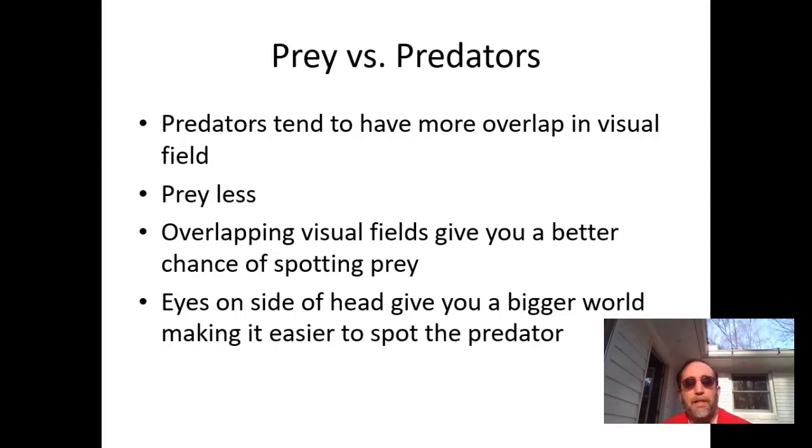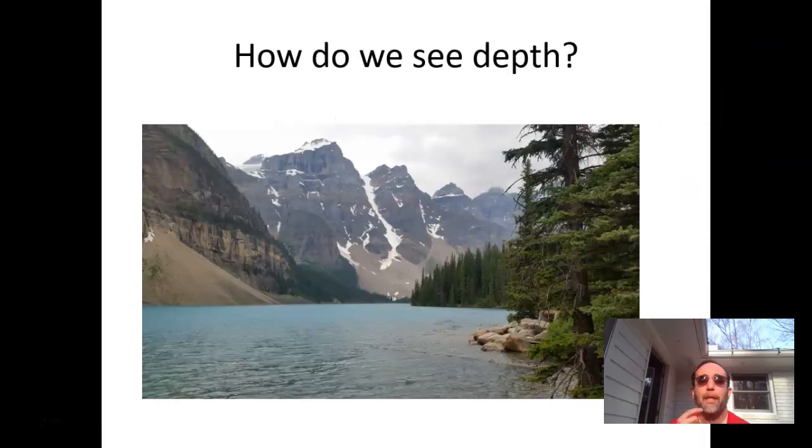Whereas eyes on the side of the head give you a bigger world, right? You can see further around you, and since predators are usually sneaking up from your side, it gives you a better chance of seeing them. But it cuts back on depth perception. Okay, so let's talk about how we see depth. This is just a 2D picture, and yet we can see depth in it. There are cues available in here that help us see how far away the mountains are from where we're standing, and how the trees get further and further in the distance.